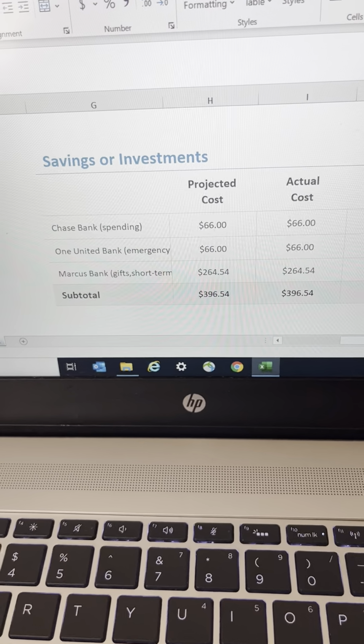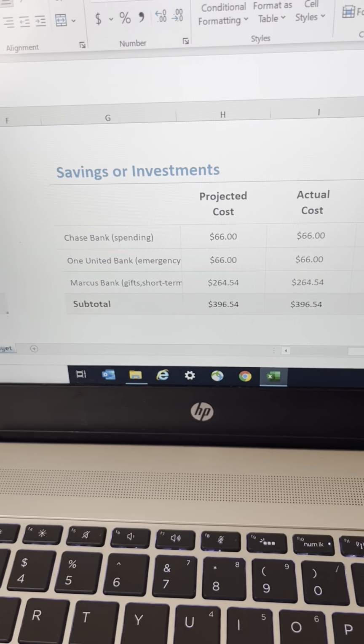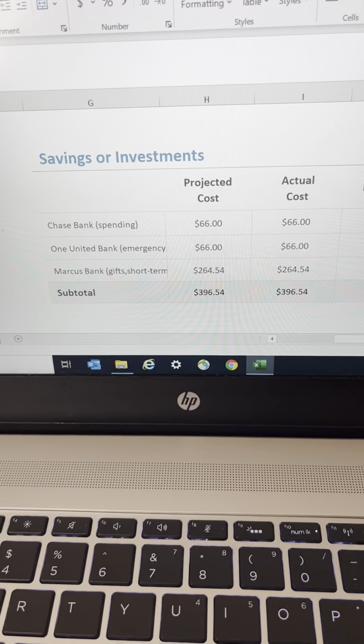So again, we already did the budget for this week. This is the next week that I'm doing, starting next Sunday. So that's where we're at right now.